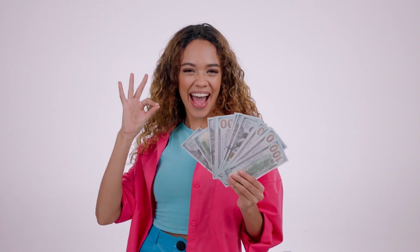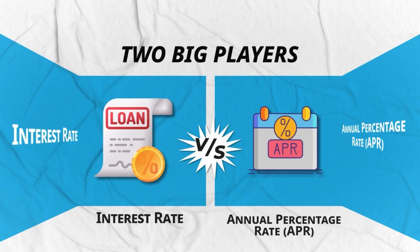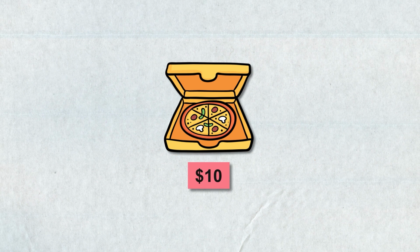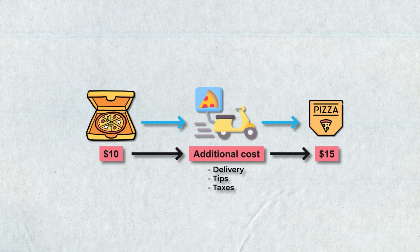So, let's start with the basics. We've got two big players here, the interest rate and the APR, or annual percentage rate. To put this in perspective, let me use the pizza analogy. Imagine buying a pizza that costs $10. The $10 price is like the interest rate. It's the base price you pay. Now, if you want that pizza delivered, there might be additional costs for delivery, tip, and taxes. All of these added fees make the final cost higher than just the pizza price. This total amount you actually pay is like the APR, which includes the interest rate plus any additional costs that come with borrowing. The interest rate is only one side of the story.